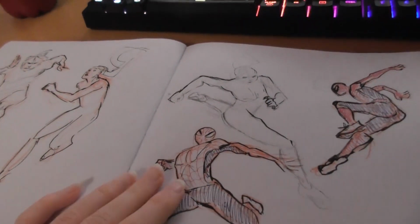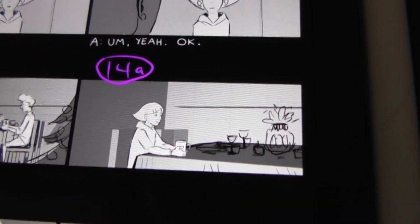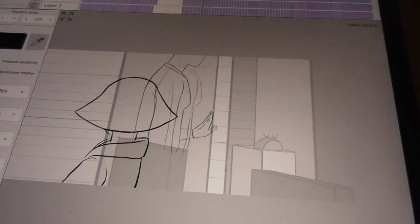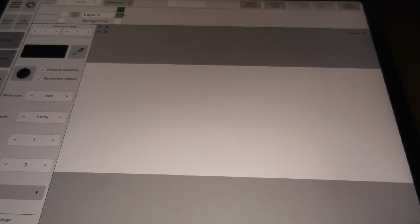It's time for me to actually get my schoolwork started. So my shot for today will be this one right here. I use Rough Animator for all my animation and storyboarding. I worked on this shot yesterday, or finished it. Yeah, walking in perspective is hard, but at least you can see her walking. So I like this app. It's pretty good for the iPad.